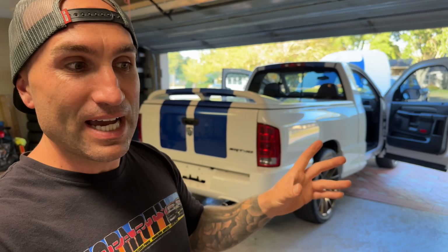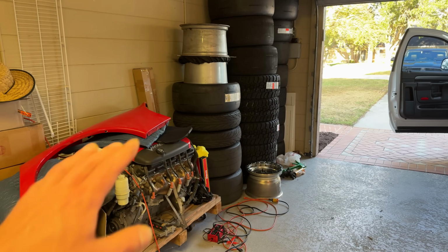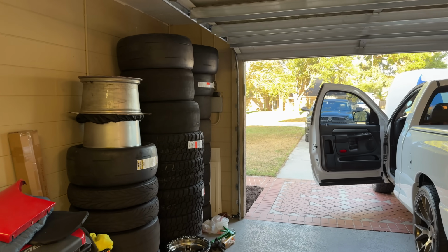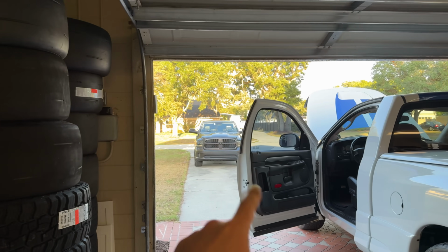Two, if I want to drive something fast, we've got something else for that. Let me flip this around and we'll go for a little walk. The short walk to where you guys mostly see all the videos. All right, so we got our 2016 Viper engine. We've got all of our tires that go racing. Mickey Thompson, we're partnered with them. So we got that, and then you can see the EcoDiesel outside.